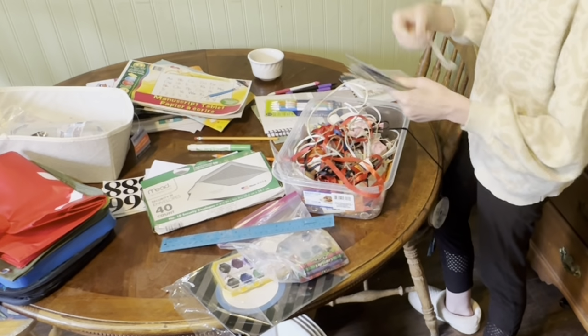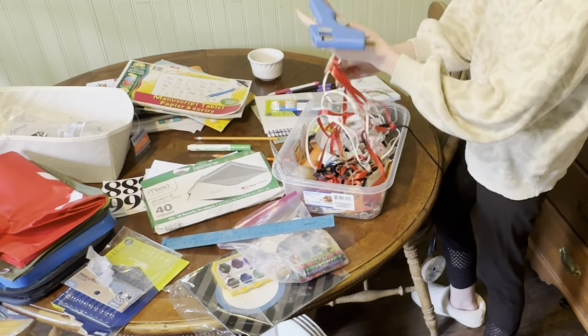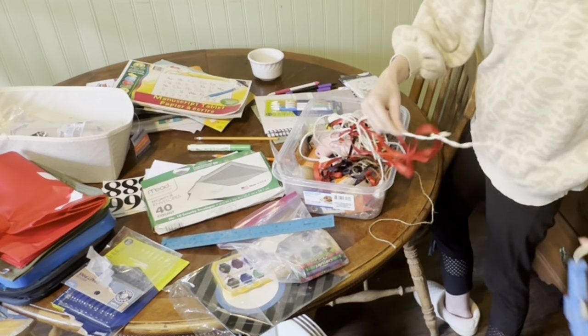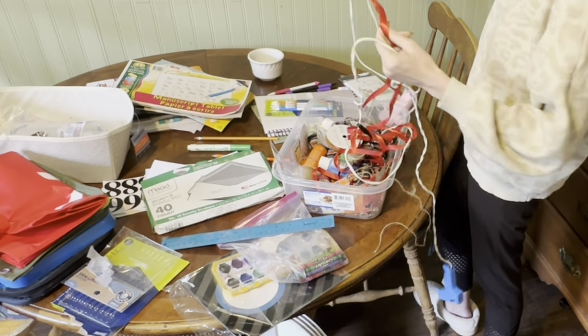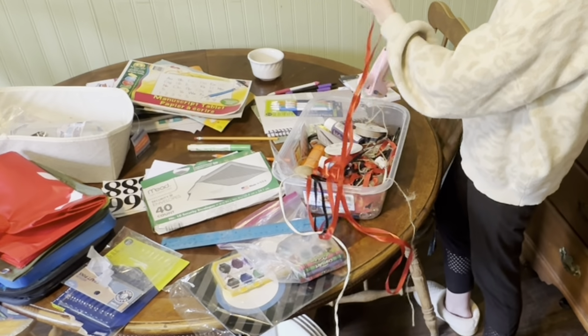If only... Something that I have a really hard time letting go of is little learning books, like that alphabet book you just saw me messing with. It's actually from Dollar Tree, back when it was only a dollar, and I just can't part with it, so I kept it. But all of this ribbon that's tangled up in the hot glue guns, I was ready to toss the whole knotted thing out the window.